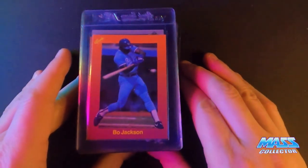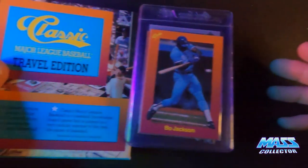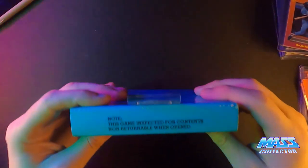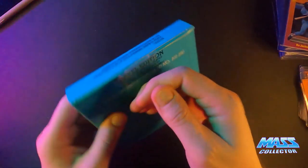A little bit longer than anticipated, but oh shit, yeah, we were gonna open up one of these Classic boxes, weren't we? To see how nice the Griffey was. Let's do it. All right, totally not tampered with at all. I just pulled it out of the box that it came in. Still got the tag on it.